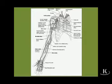This, however, is an important issue to be cognizant of, because there are some people in whom the collaterals in the hand are not as good as they are in most people. And in that case, the hand is going to be dependent upon either the radial or the ulnar artery to be intact. This becomes particularly important if the radial artery is being used for an invasive procedure, such as an arterial blood sample.